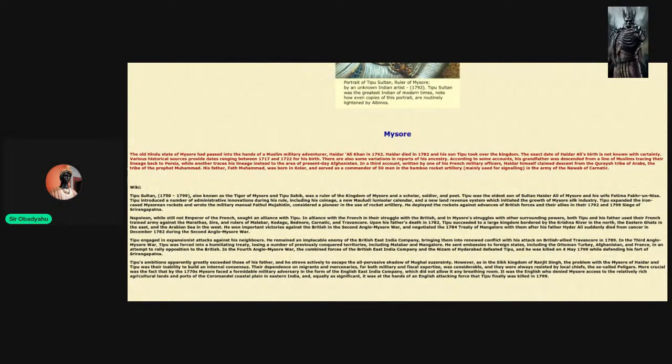Tipu's ambitions, apparently greater than those of his father, led him to actively try to escape the all-pervasive shadow of Mughal suzerainty. However, the problem with Haidar and Tipu was their inability to build an internal consciousness, their dependence on migrants and mercenaries for both military and physical needs, and those who denied Mysore access to relatively rich agricultural lands.